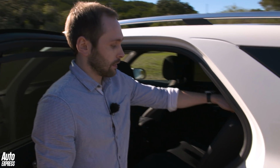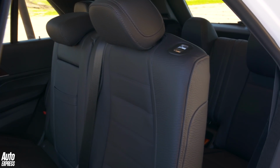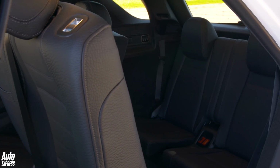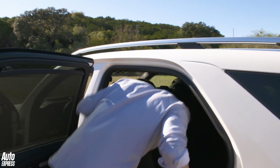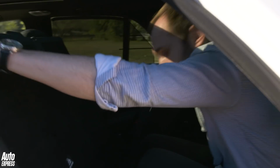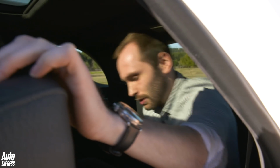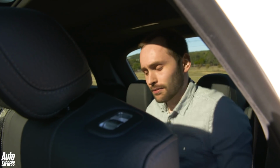Well, getting in the back is a bit of a slow process. The seats are electrically operated, but it's not the fastest system in the world, so a bit of patience is required. But when they do eventually tilt forward, you can climb in and again bring the seat back automatically, which does again take some time.